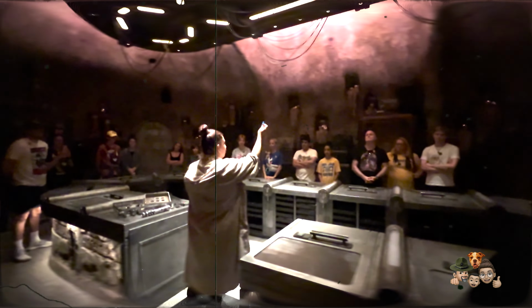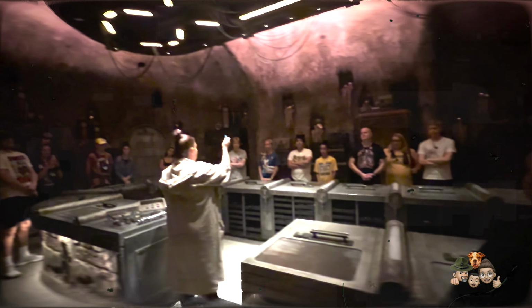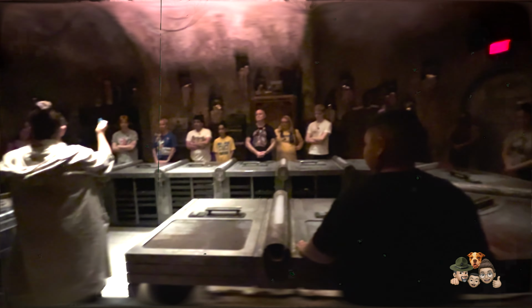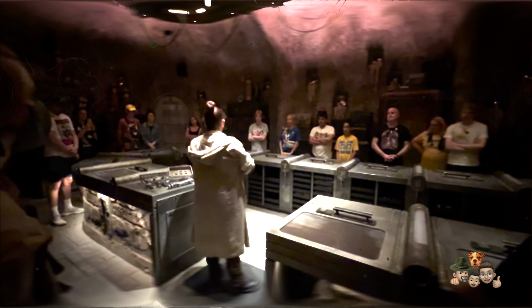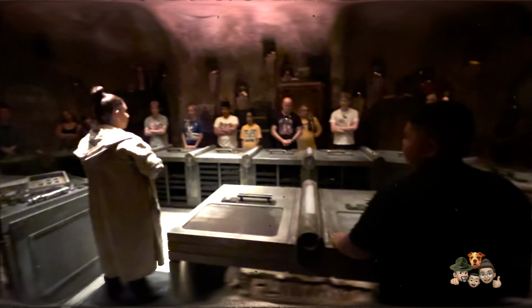The kyber crystal. Now the kyber crystal is the heart of your lightsaber. It will focus and magnify the power of the energy of the force. The color of your crystal will determine the color of your blade. Now, there are very many crystals out there in the galaxy, but we've managed to gather four. We're going to choose from today.